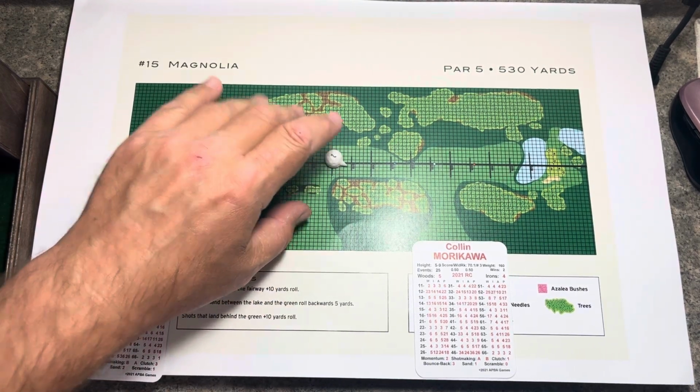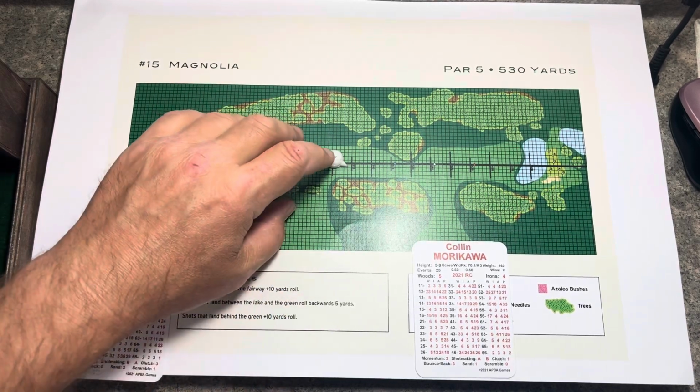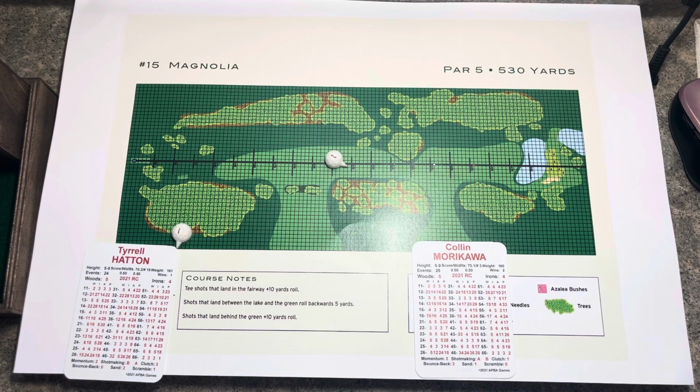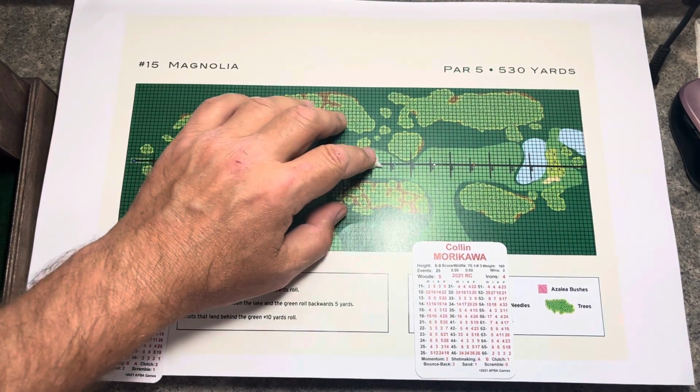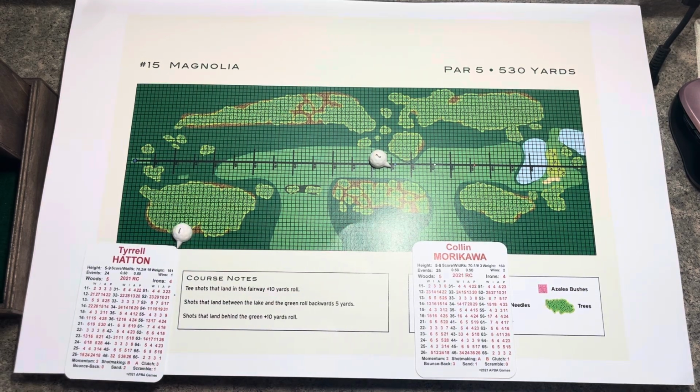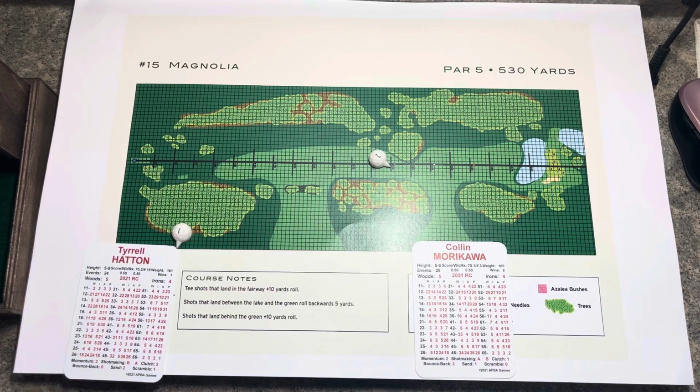5, 10, 15. Lands in the fairway, so for the roll we're going to get 10 there. We're going to get 25, that's 35. Plus another 20, so that's 55 on the roll. 25, 50, 55. What a shot. 325. And he's sitting at right 5. Fairway hit. That's the sixth hole in a row where he's hit fairway or short grass.